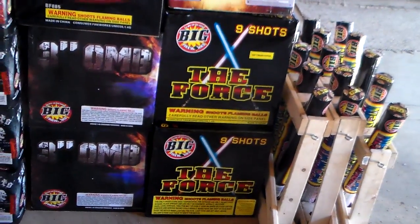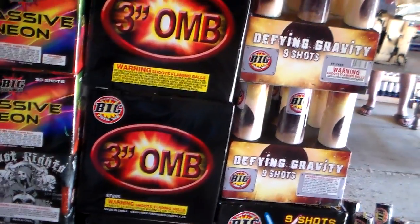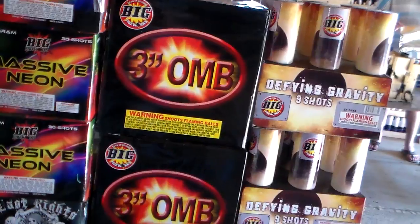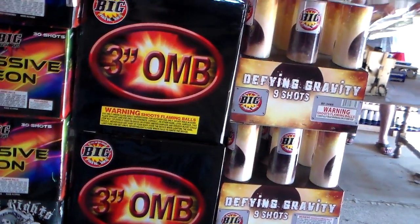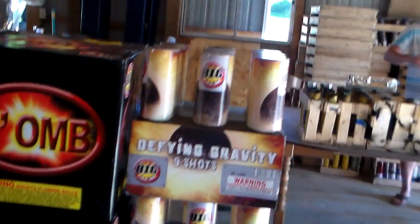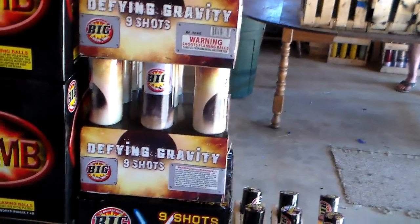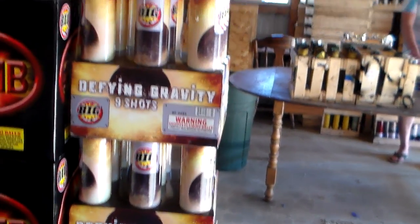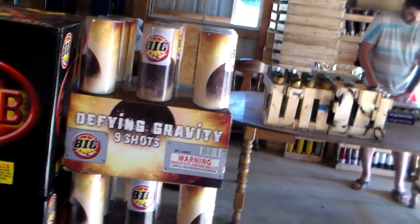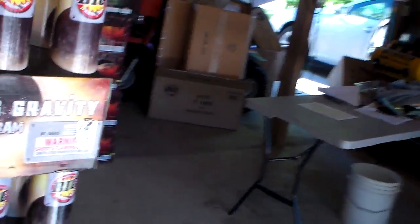But we've got the Force, which is a really nice neon cake. It's a bright cake. OMB, I've got 2 cases of that. They look, you know, I mean, they're big breaks, they're huge breaks. A lot of lift, a lot of noise. Defying Gravity, this is a new one that we've never tried before. You know, it's your basic NOAB, and we're just hoping that that is a good cake. But this may be the last year that I go for the 3-inch finale cakes.